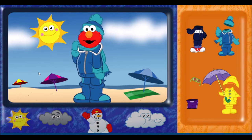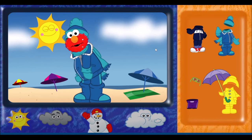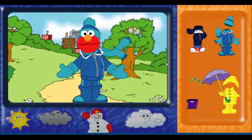Elmo's feeling a little warm. Whoa! Now he's feeling hot. Now he's feeling very, very hot. Elmo thinks some different clothes might be better for this weather. Don't you think? Boy, it's a chilly and windy fall day. Elmo feels a little overdressed.